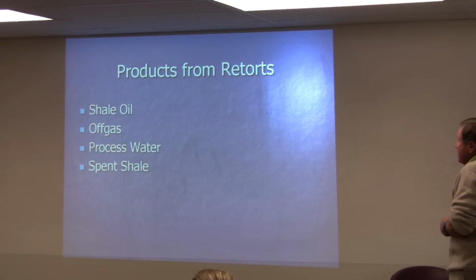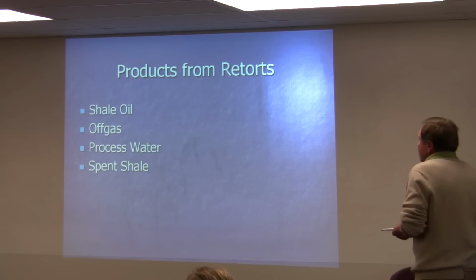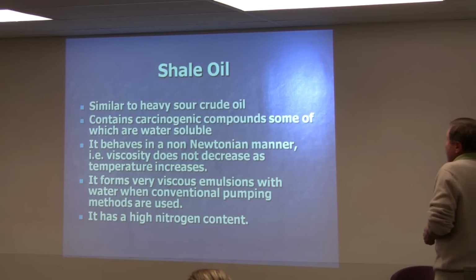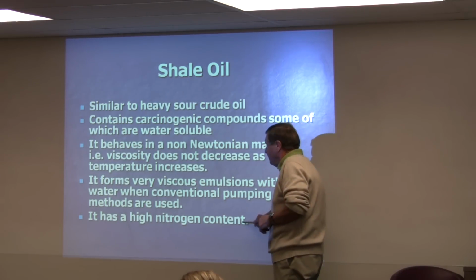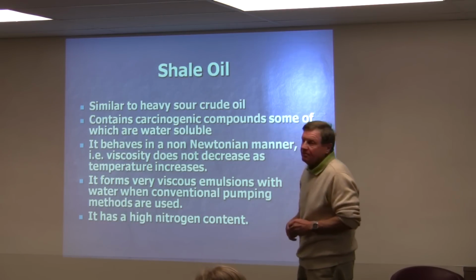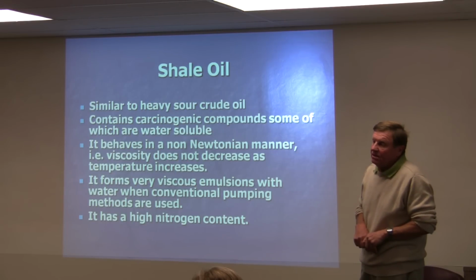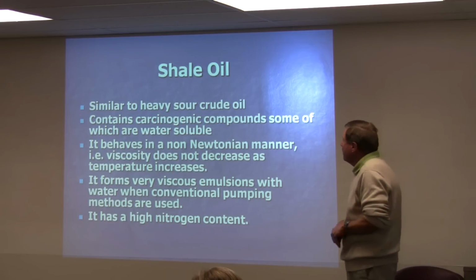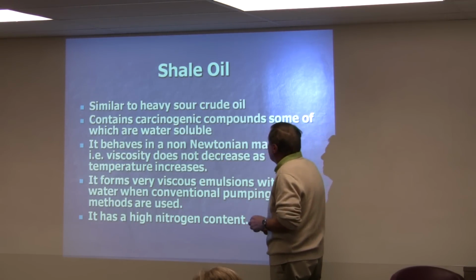The products, this is what the environmentalists will get excited about: shale oil, off gas, processed water, and spent shale. The shale oil itself is pretty much like a regular crude, only it's got a fairly high nitrogen content. And that nitrogen content means that you have a lot of difficulty running it in a regular refinery. So it has to be upgraded before it's sent there. As I said, there's some carcinogenic water-soluble compounds.